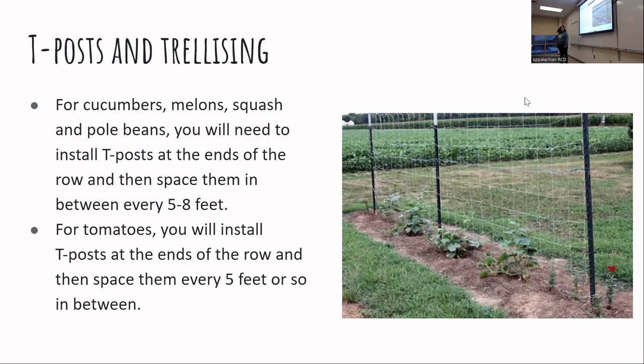For good strength, you could probably get away with 8 feet. I've done it before, but it kind of sags a little in the middle. So I think it's just better on a 5-foot spacing. And for T-posts, that'll just be first year gardeners that will get T-posts.